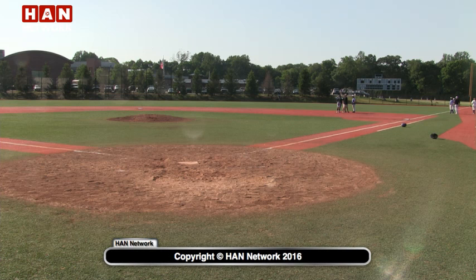Trumbull wins 5-4. They move on to the next round of the Class LL playoffs. They move on to the quarterfinals.